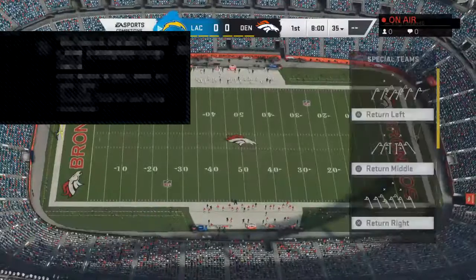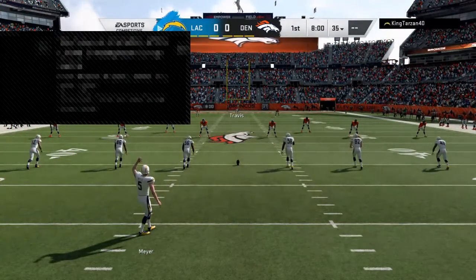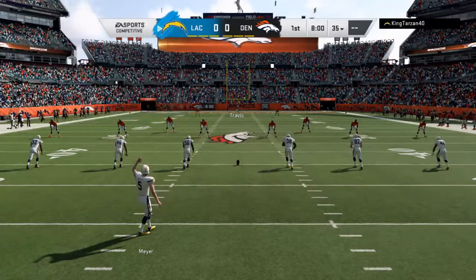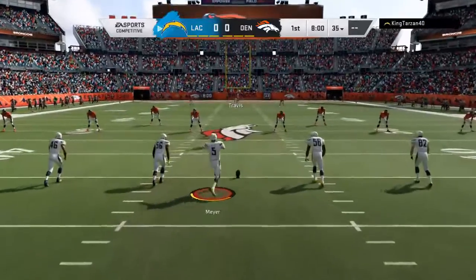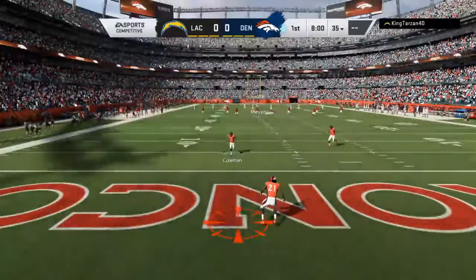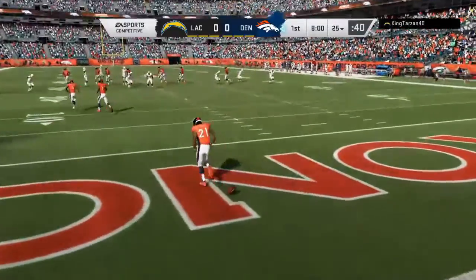And that was in evidence a moment ago. Fireworks, pyrotechnics, you name it. This crowd is ready as their guys get set to match up between our visitors and the Denver Broncos. Set to go now in Week 6 of the NFL season, and we are underway on EA Sports.